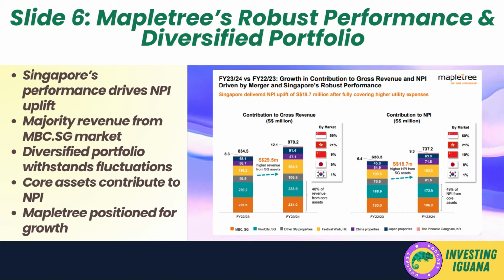Turning to the contribution to NPI, the MBC.SG assets account for a substantial 60%, with VivoCity.SG contributing 21% and the China properties making up 10%. Notably, nearly half of the NPI is derived from the core assets, indicating Mapletree's focus on high-performing, income-generating properties.